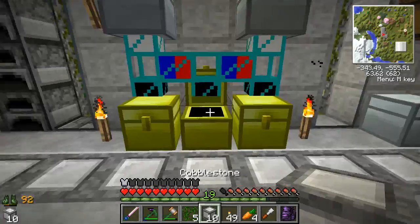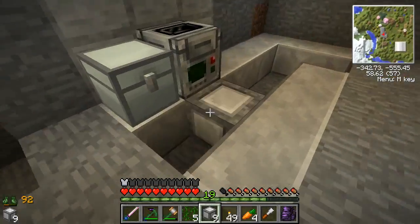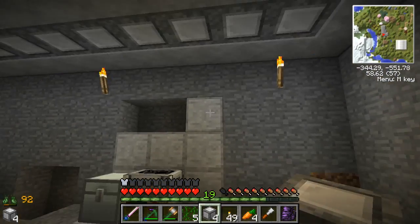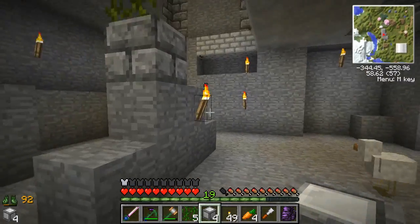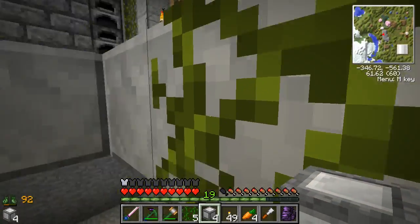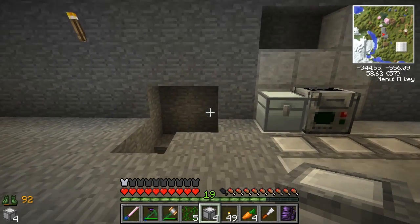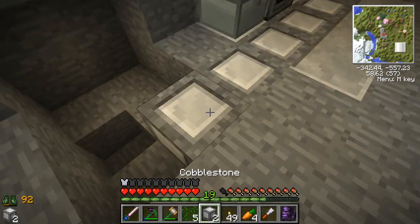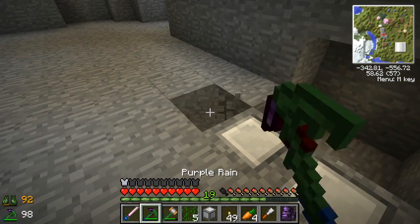There they are. Freaking cobblestones. All right, pardon me, lab chicken. Let's see, 1, 2, 3, thing. 1, 2, 3, thing, if I remember correctly. Those are chests, so we can do things differently down here if we want to. I think right here. 1, 2, 3. There we go. Might as well get the last one down.